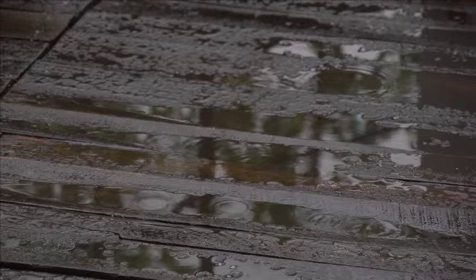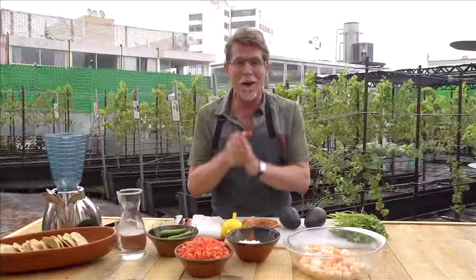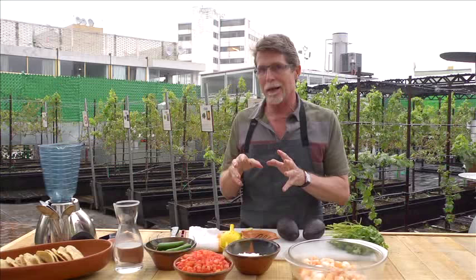Okay, best laid plans. It started raining, but we're still gonna go through with this beautiful dinner party. Well, I hope we're gonna go through with this beautiful dinner party. No, we are. And I'm gonna show you how to make my sort of go-to special occasion tostada as a little pass-around appetizer. It's made with some cooked shrimp.